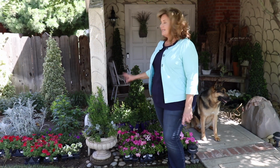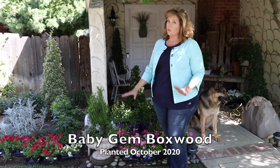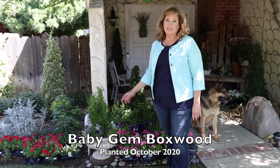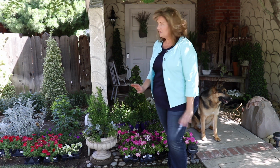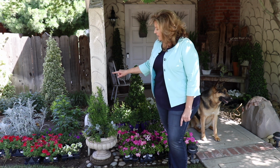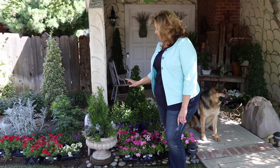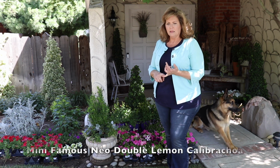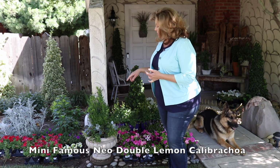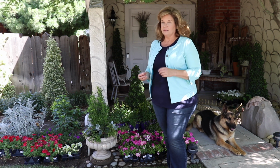Let me show you the urns. Each of the urns has a boxwood in that I think I planted a year ago in the fall. So it's almost been a year and a half now, and they will need to come out this fall. They have a well-established root system. I have coral bells, a little bit of dusty miller to break up all the green, and Mega Famous neon double yellow Calibrachoa.